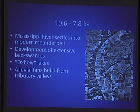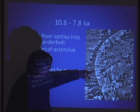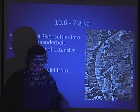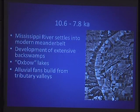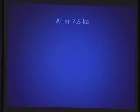And then alluvial fans are cone-shaped landforms that build when streams in small tributary valleys coming out of the upland hit this low gradient floodplain. They spread their sediment out, and they're like this. They're high on this end, low on the large valley end, and they start to build out into the main valley during this period too.